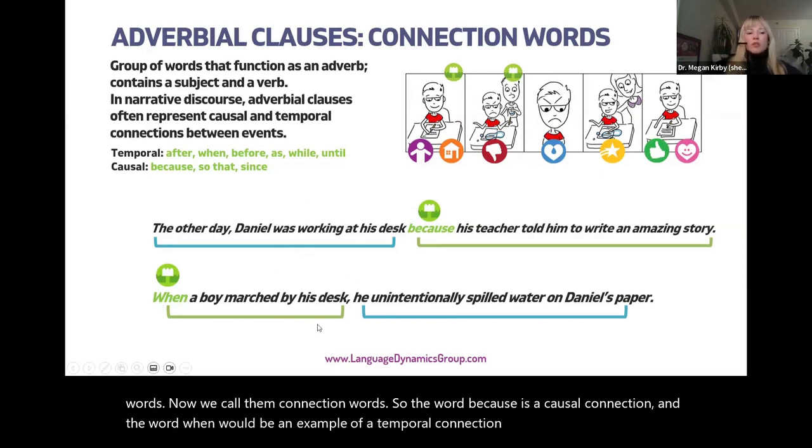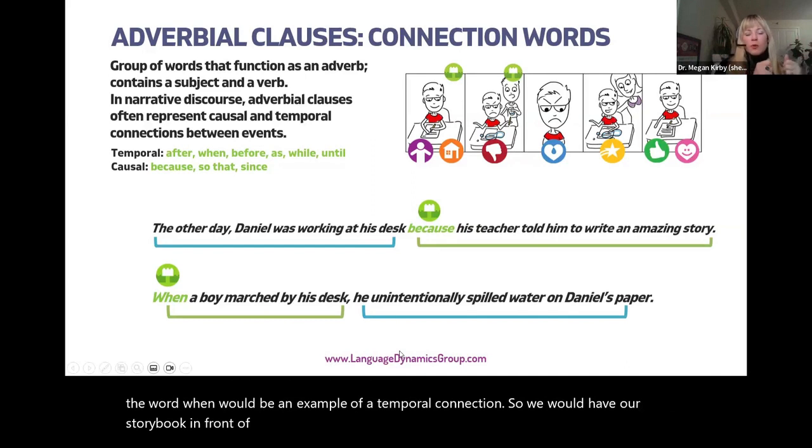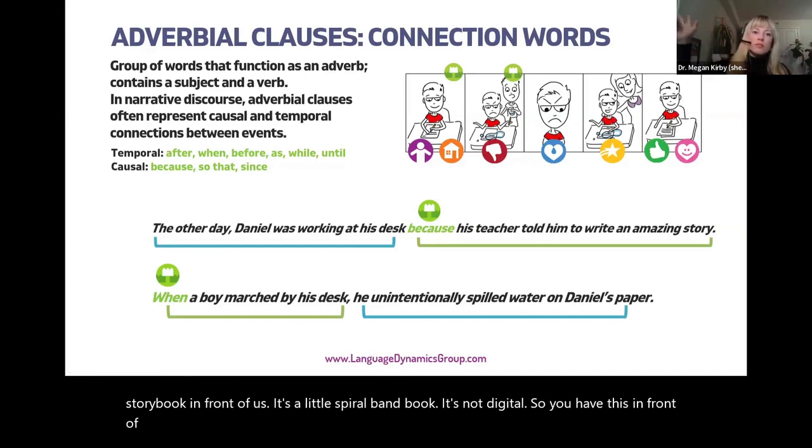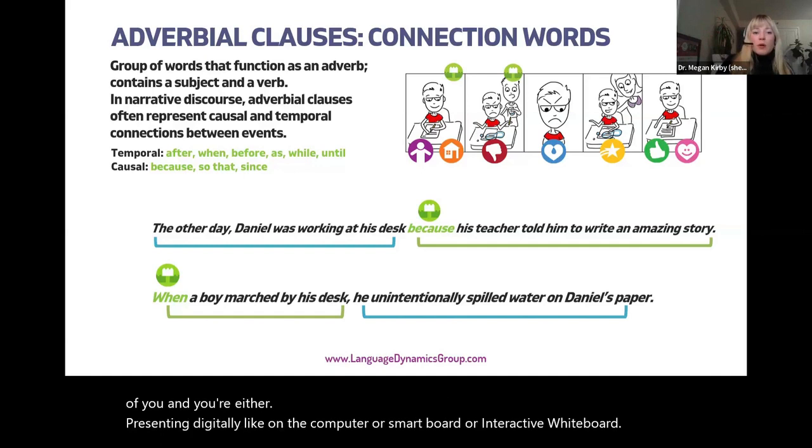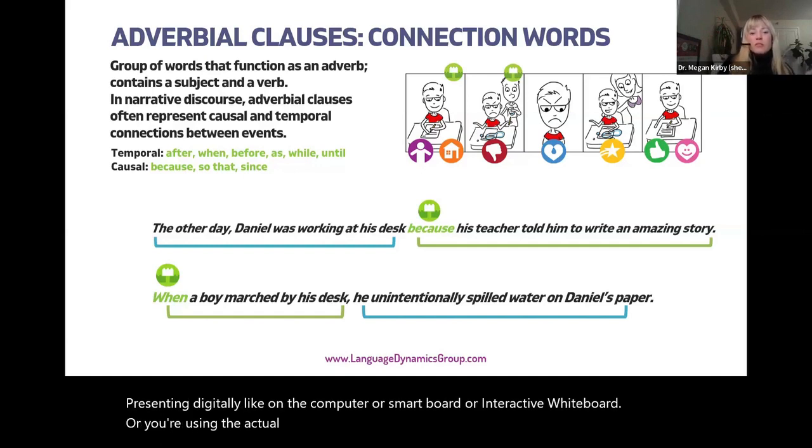So we would have our storybook in front of us. It's a little spiral bound book. It's not digital, so you have this in front of you, and you're either presenting digitally, like on the computer, smartboard, or interactive whiteboard, or you're using the actual paper illustrations and materials that come with the kit. But that spiral book, hold on to it.